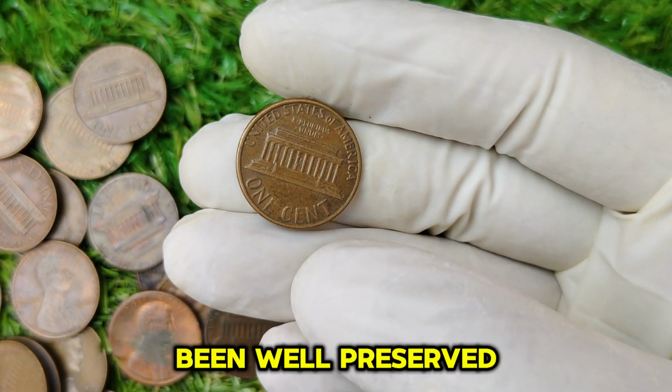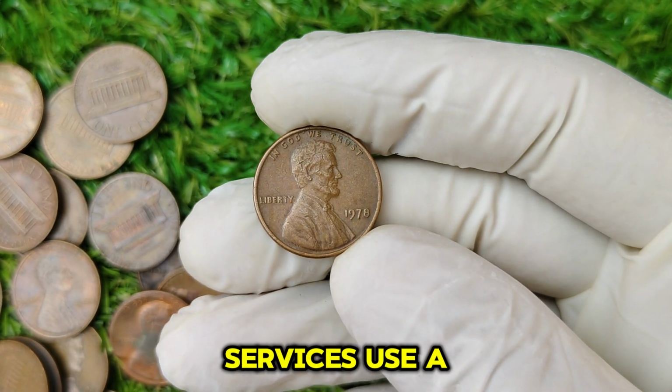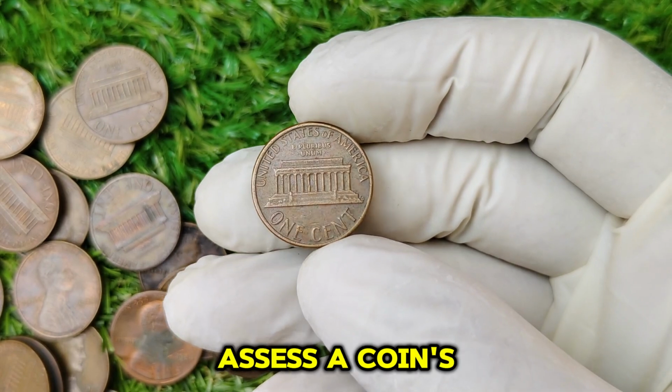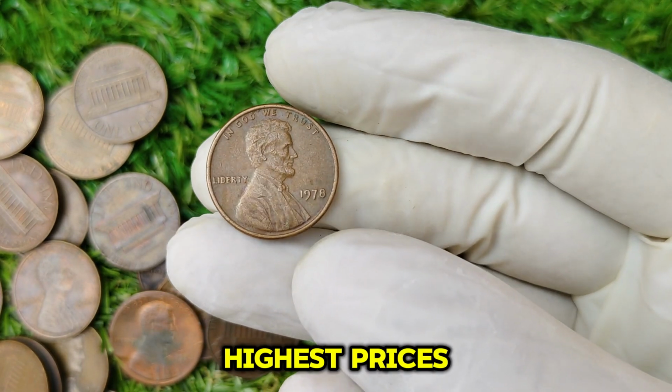Coins that have been well preserved over the decades, with minimal wear and tear, are much more valuable. Collectors and grading services use a scale called the Sheldon scale, ranging from 1 to 70, to assess a coin's condition. Coins graded MS, mint state, 65 or higher are the ones that fetch the highest prices.